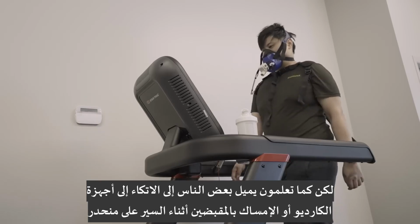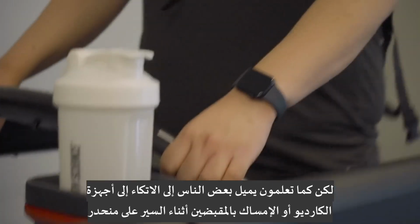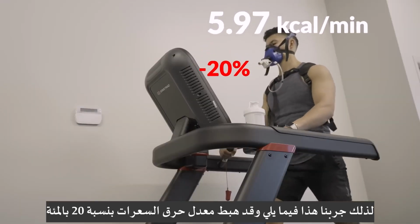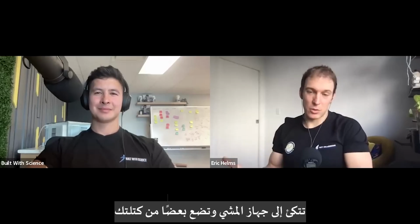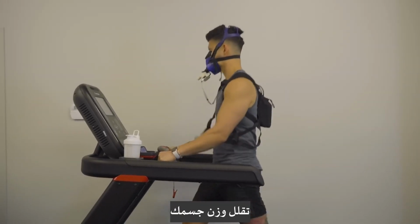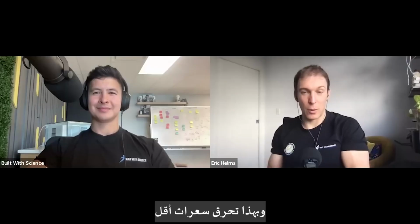But you know how people at the gym tend to lean on the cardio machines or hold onto the rails when incline walking? Yeah, so we tested that next, and it dropped the calorie burn by 20%, which aligns with the findings of a 2014 study that tested the exact same thing. If you are leaning on the treadmill, unloading some of your mass, you're essentially reducing your body weight. Then you're basically only walking with a part of your body, as weird as that sounds, and therefore burning fewer calories.